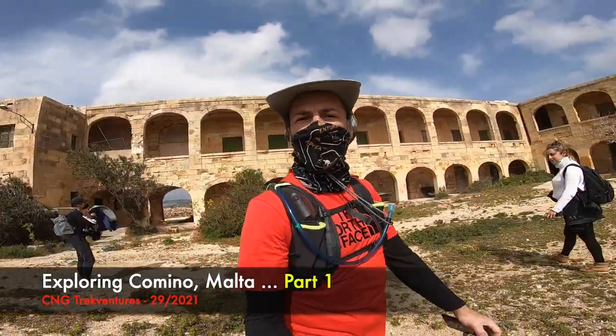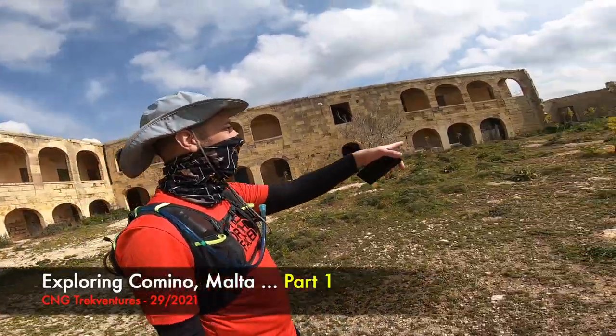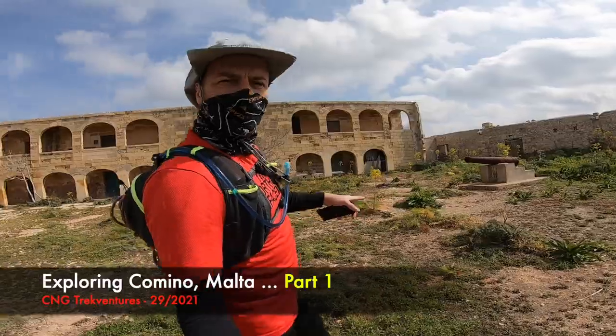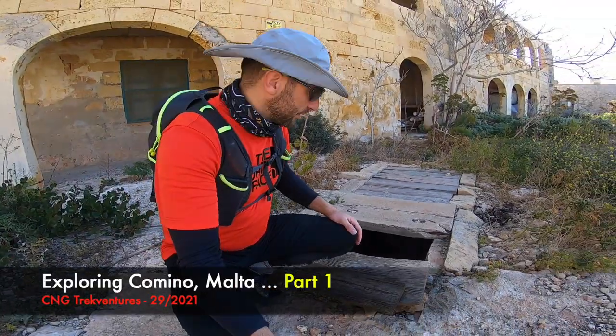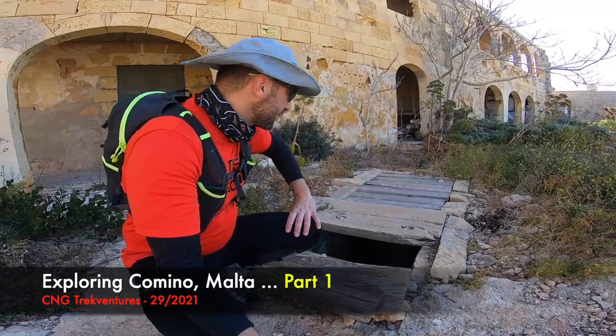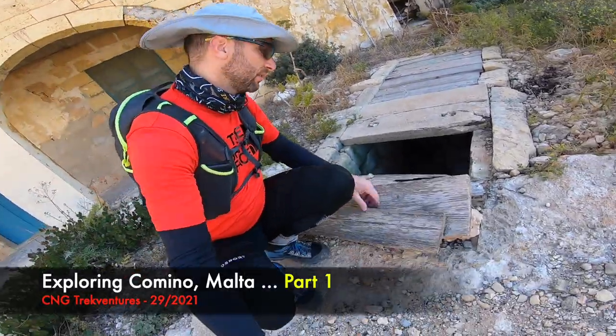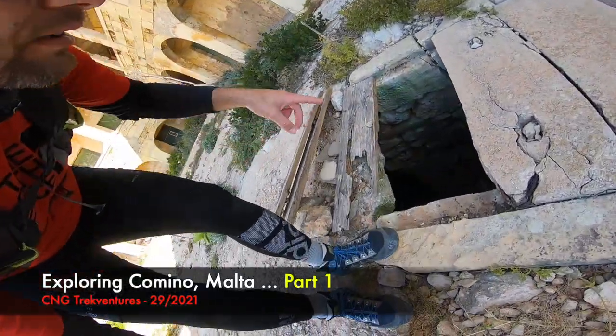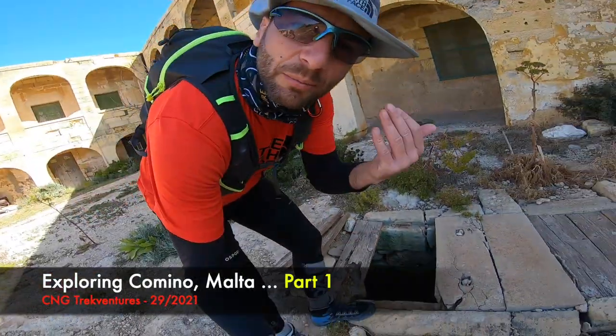Exploring this place. There's a cannon here, maybe from the St. Mary's Battery we'll be visiting soon. Guys, here was something which interested me. I removed this and I think there is some sort of shelter or something down there. I'm going down. Come.